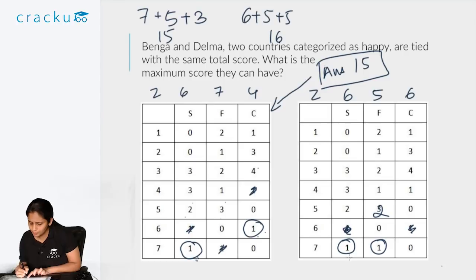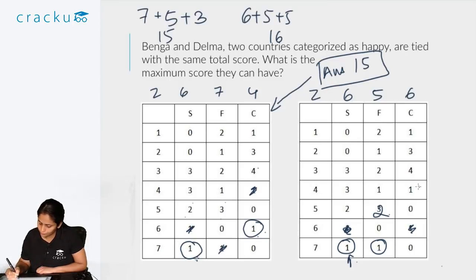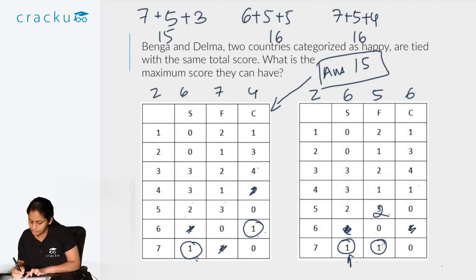So now consider the person who scored 7 in S. For this person, the next highest score is 5 here, and the next highest score in C is 4. So that is 7 plus 5 plus 4. So that is 16. Now suppose this guy is here. So for him, the next highest score is 5 here, 7 plus 5. But this 4 is already taken by Benga.